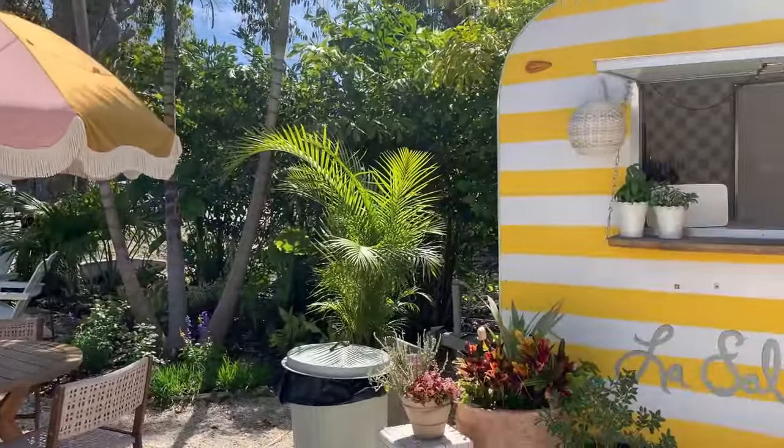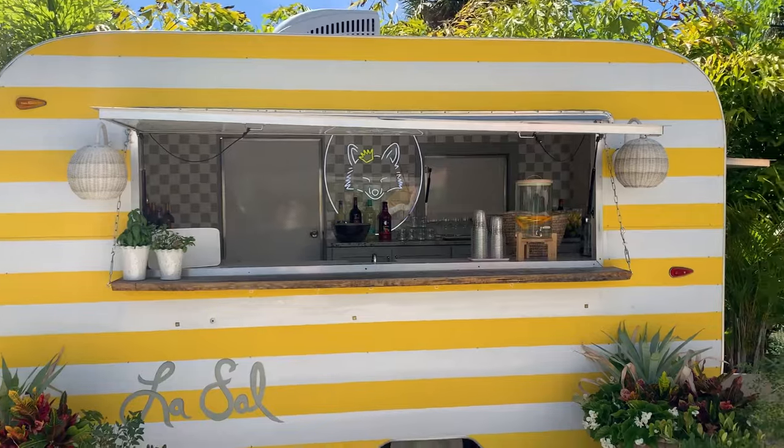This is the main part of their garden, and they were setting up tables for an event, and they have a little food truck outside with cocktails.